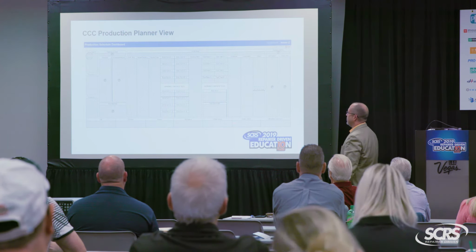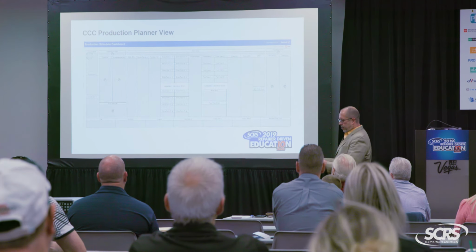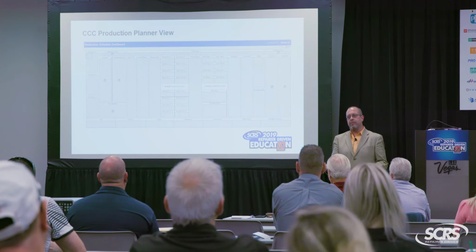Some of our shops that we spoke to like the idea of pulling cars down out of the normal flow into frame, so that way we know that they're residing in here until they come back up into the flow. So without getting into too much detail, that's the premise behind this. This exists in the management product as the floor plan editor. We're calling it the production planning or production mapping view.